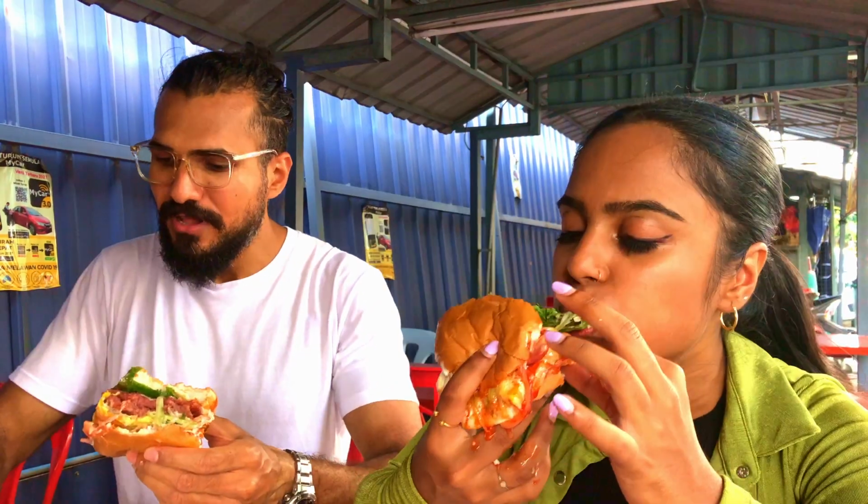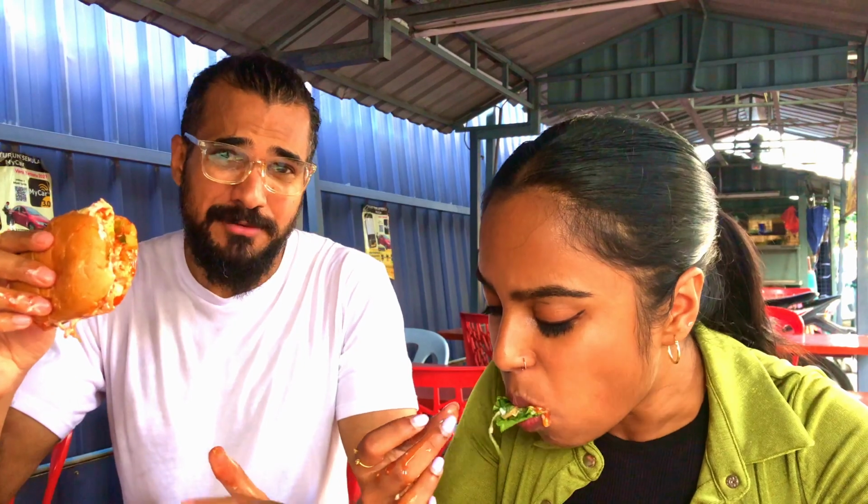Please ask for extra napkins because this is gonna get messy. It's so juicy. Wow. It's so perfect. I literally love the egg. Well, the first stop, she loved it. I have tried burgers in many places, especially the Ramli burger, and this is my favorite Ramli burger place in Kuala Lumpur. Every single bite is delicious.